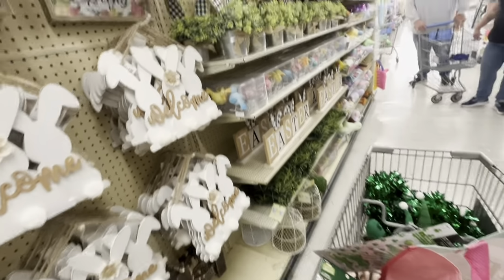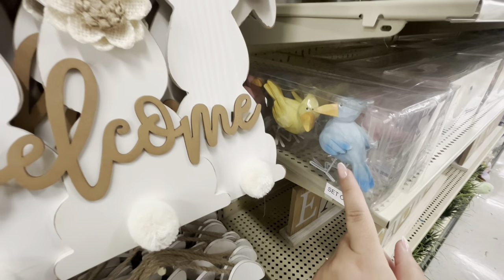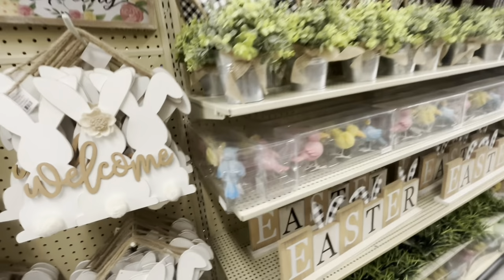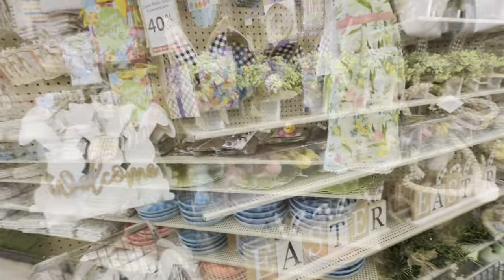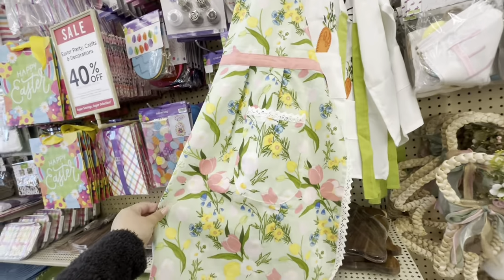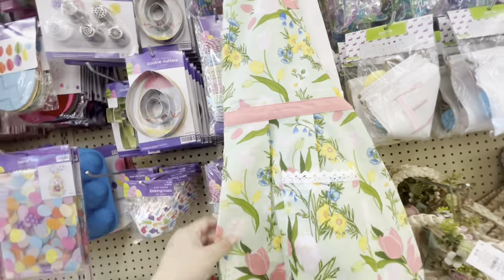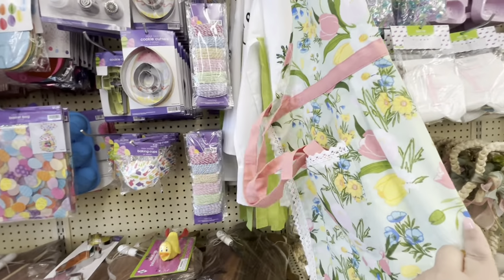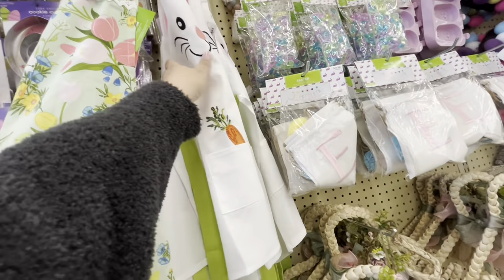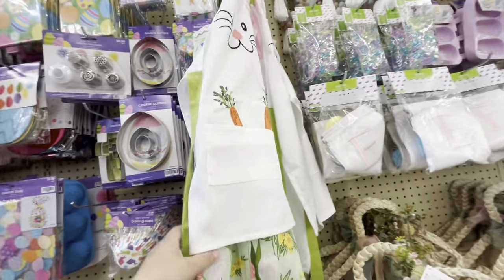Here, I came to return the Hello Kitty mugs. All right, we might go to checkout now. Should I get more girls? I'm gonna get more if I find them after Easter. I do see a little bit new. Like, look at this apron. I never saw this one. It is so pretty. The tulip apron. This one is 15. It has a pocket, so that's good. Two pockets. Then they have the bunny one for the kid. For 12, so a little bit new Easter.